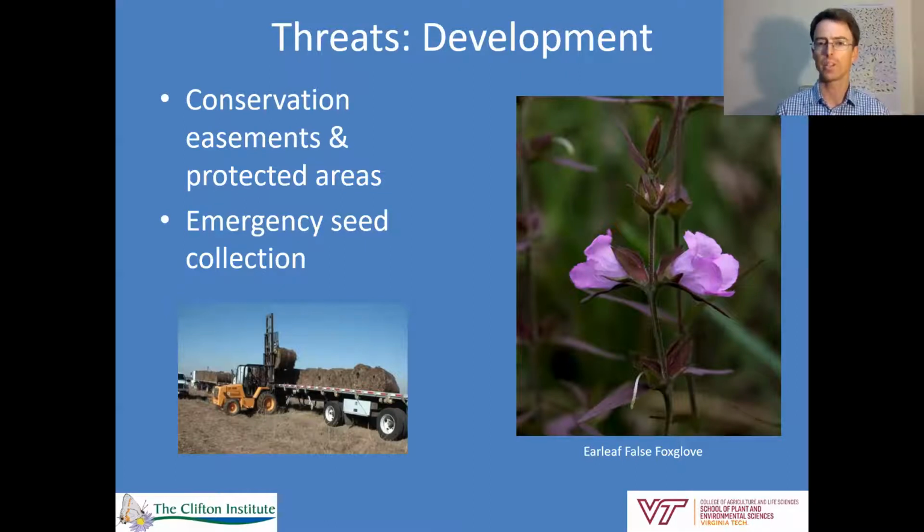There's another example, a recent example from Loudoun County. I think it was in 2018, where a high quality grassland was turned into a data center. And in both of those cases, I don't think seeds were collected. Maybe somebody could correct me on that. But I'm pretty sure there are no seeds of the early false foxglove from Virginia. But that's one possible intervention, a last ditch intervention.